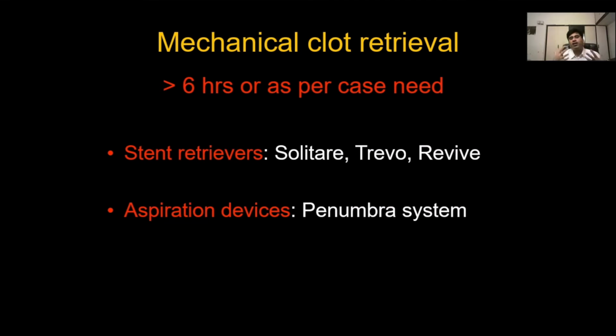So these are not hard and fast rules. Every patient is different, every patient's imaging is different, every patient's collateral is different, age is different, clinical features are different. So you always have to individualize for the patient. You cannot say that this patient came at 6 hours, so you should do it like this. Depending on the imaging and other parameters, you should decide.